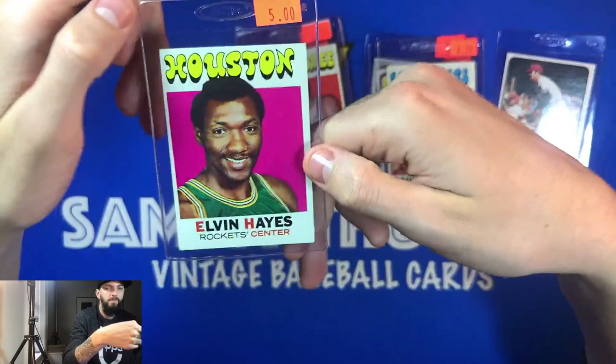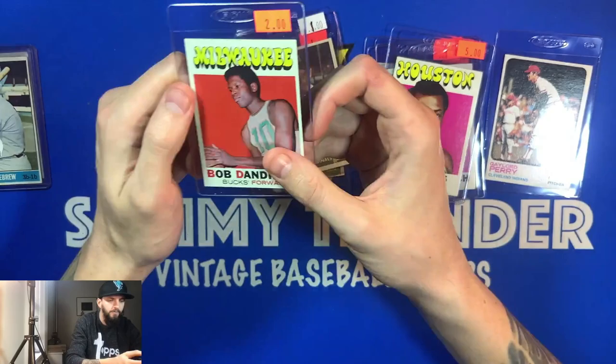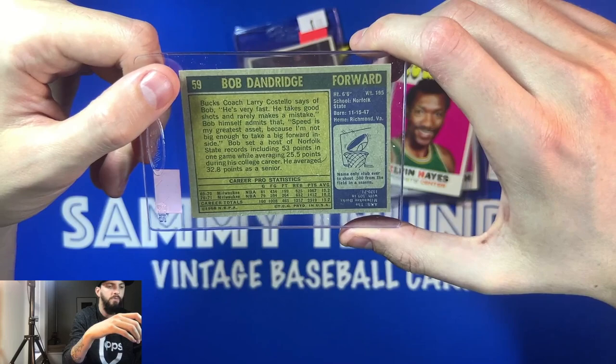Here's our new Hall of Famer. We picked up his rookie card the other day. And now we have, I guess, his third year card. Bob Dandridge, the Greyhound. Just inducted, I think, this past year. And his numbers, being kind of like the number three between him, Oscar Robertson, and Kareem Abdul-Jabbar. Great players.